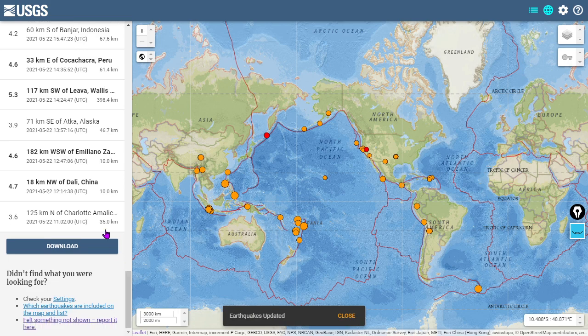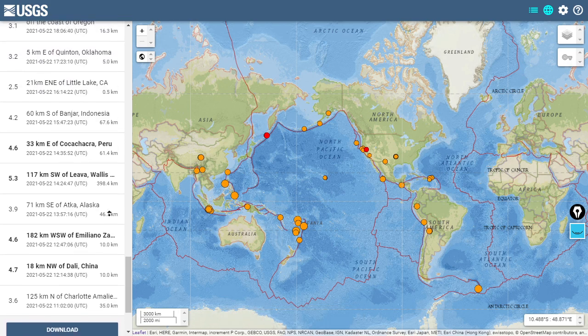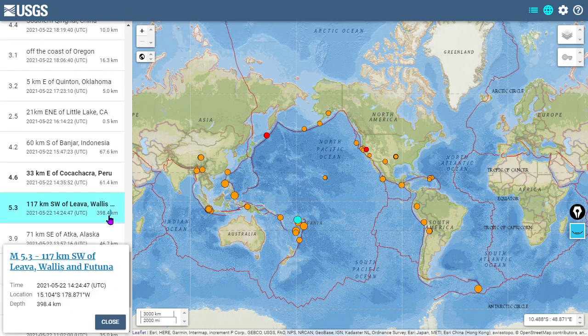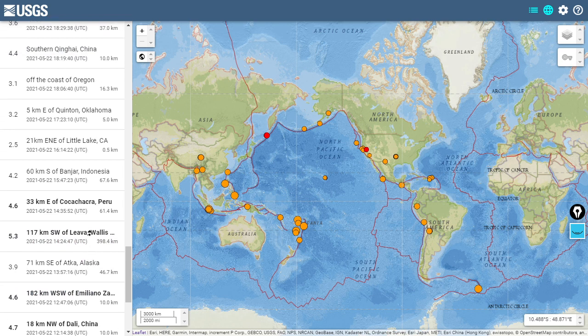We'll scroll up the list here for your convenience. There were some deep quakes such as that 5.3 near Wallace and Futuna. That was at nearly 400 kilometers and a 5.3 magnitude.